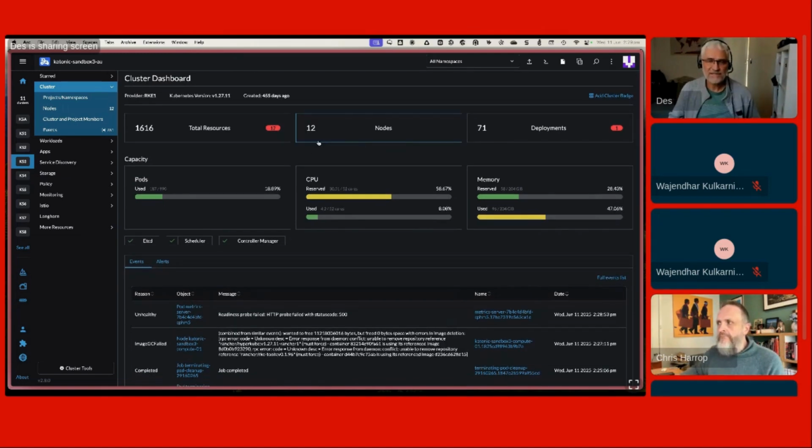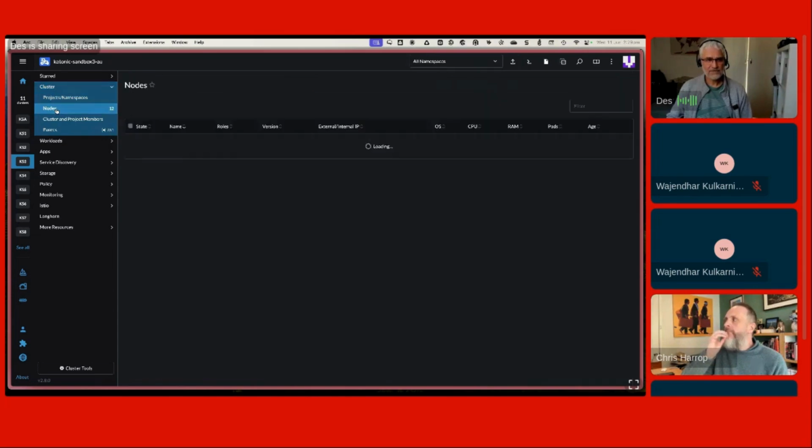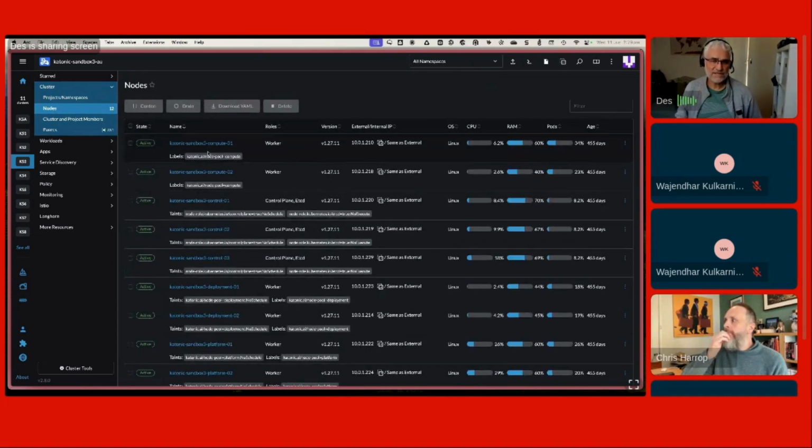And from there, we can see things like how many nodes we've got and deployments, how much CPU and memory are used across the cluster, what the number of pods are that are running, and what the percentage is of pods that can be run. And we also see the events occurring across the Kubernetes cluster. So if we look here, we can see in more detail the nodes. And this is an example of a RackCorp AI cluster.